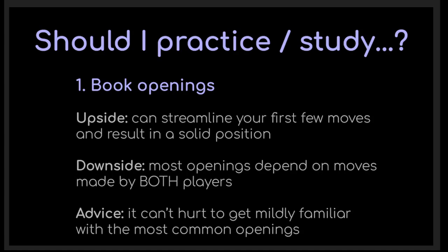The upside is it streamlines your first few moves. Each of these openings has been designed over years, in some cases centuries, to result in a solid position. They're designed to control the center, to protect pieces, to put pieces on active optimal squares, protect your king, and so on. Now the downside, and this is a big one that a lot of people, including me, didn't realize when they first started studying openings, is that a lot of them, if not most of them, depend on what the other player does. So you can't just study the Sicilian Defense and then there you go, because the other player might not play into it.